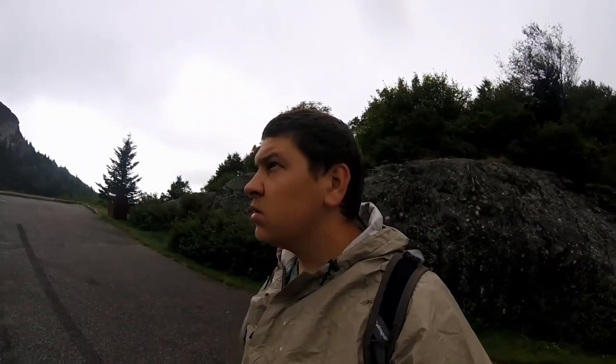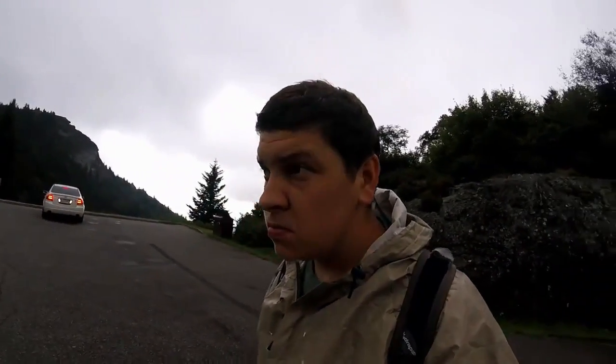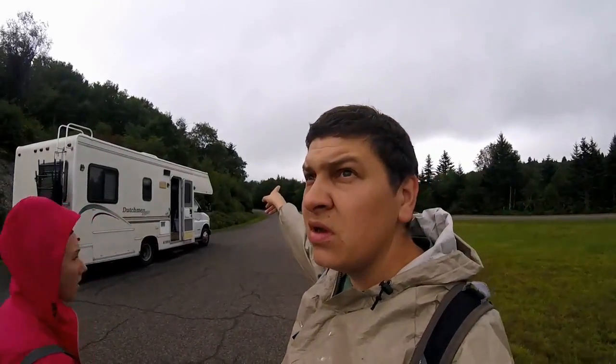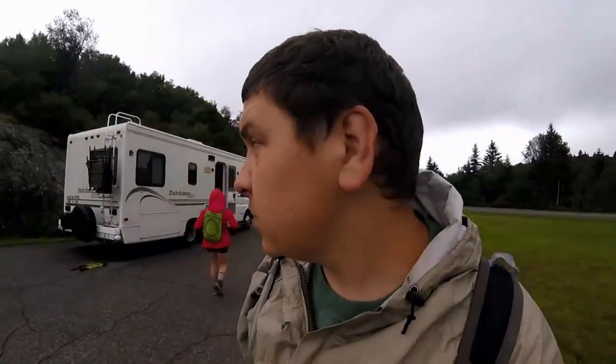Well, and just like that, the weather. You know, they say there's no such thing as bad weather, that you're supposed to take it for what it is. This is the second time I'm on Blue Ridge Parkway, and second time it is this. You could see just how rapidly it changes. It goes from perfectly fine to, look at this, that's where the rain is coming from. And that is where we're going to.